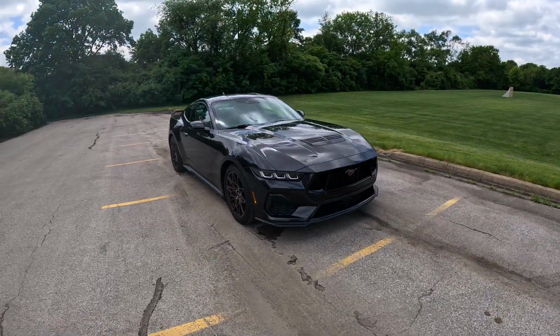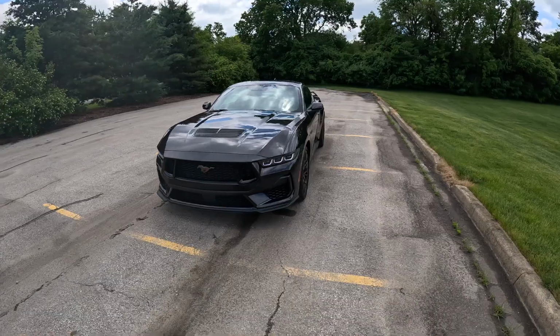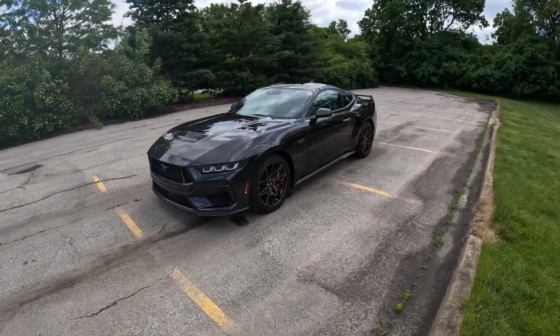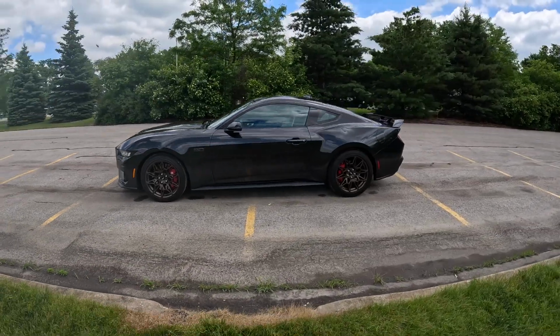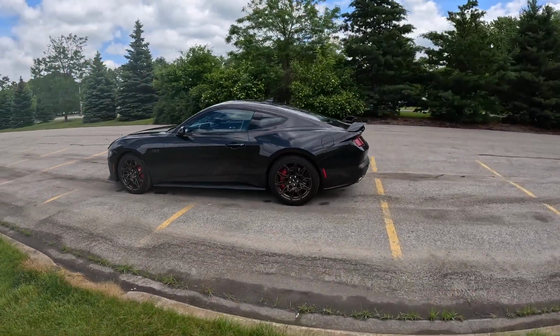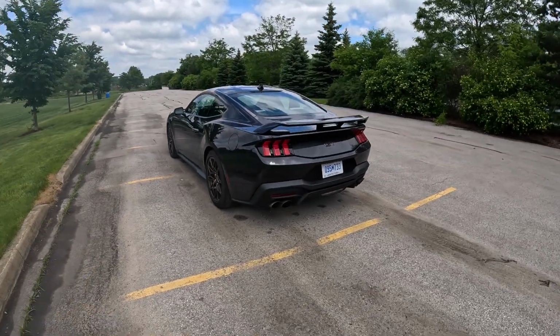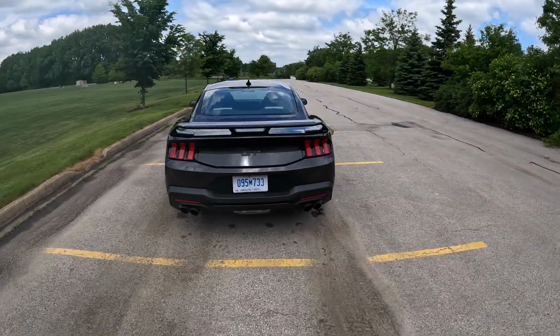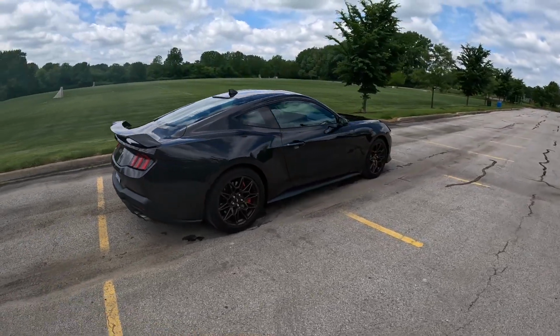Now we gotta talk about the looks, and I think this is an incredibly large win for the Mustang GT for 2024. They redesigned the exterior, of course, still looks like a Mustang. They didn't go too far from the older design, but I think they updated it in a very healthy, very positive, very good way. It's aggressive. Walking to and from this car has been one of my favorite parts of the week by far.